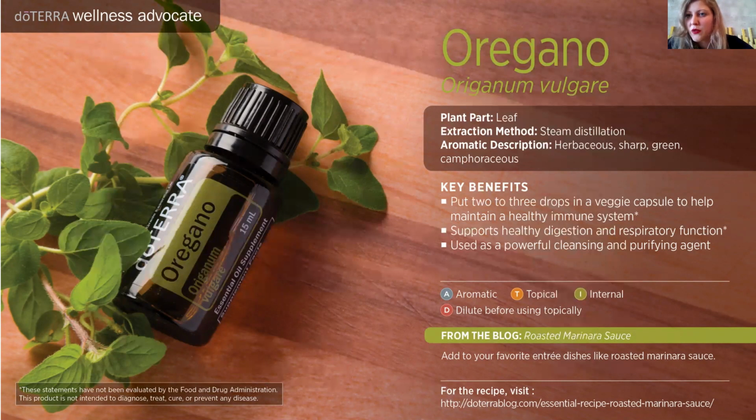So you can put a couple of drops of oregano into a veggie cap. You do not want to drink this straight up. It is so strong and very spicy. And even if you've had oil of oregano from other brands, I promise you this is in another league. I've had people challenge me and put it on their tongue and it was like fire was coming out of their face. So trust me on this one.